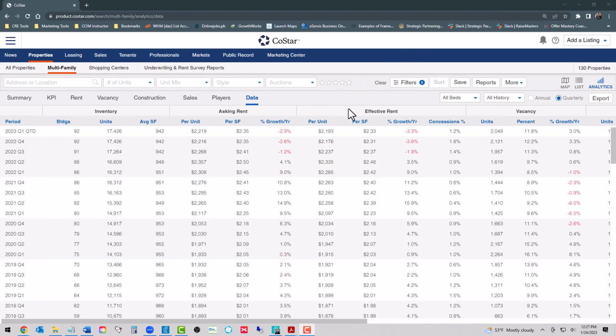Once again, we will be looking at effective rent, not asking rent. We have 92 properties that are considered Class A in this market, totaling 17,426 units. If we look at our rent trend, we started at $22.85, went up to $23.35, and then the rents started trending down. It actually went lower in the third quarter than it was in the first quarter, which is the first time I've seen that in all the markets that I've looked at over the last 3 weeks.